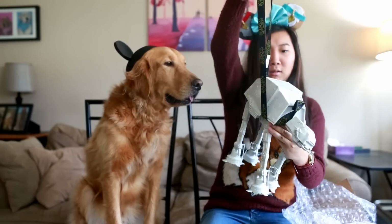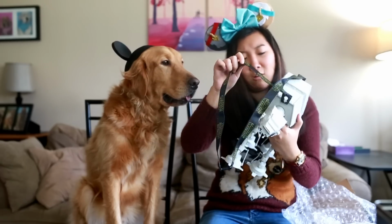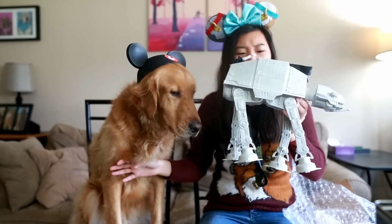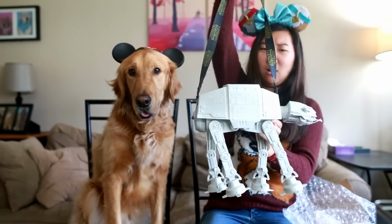So yeah, now it comes with a little Star Wars lanyard, which I could use for pins if I didn't want it on my AT-AT. Also, is it called AT-AT or is it called AT-AT? I don't know. I think my boyfriend said one way, but I know people call it the other, so I'm not sure. Someone tell me in the comments below.